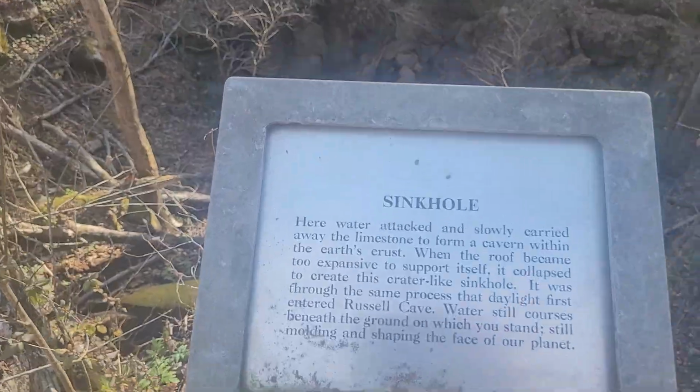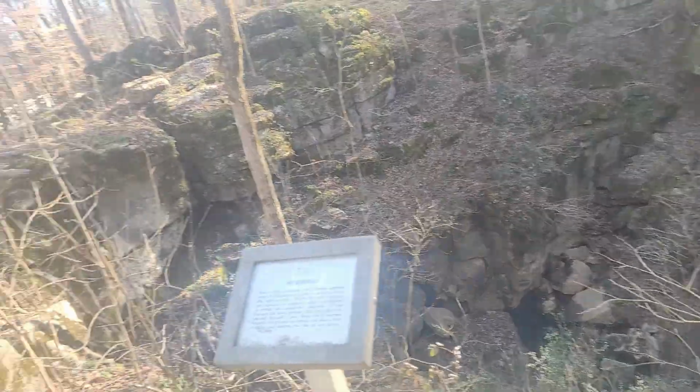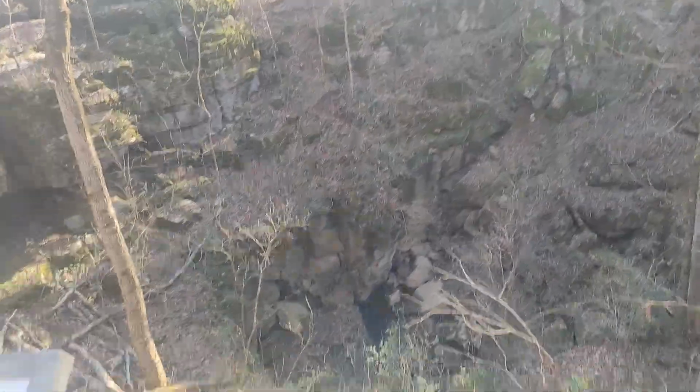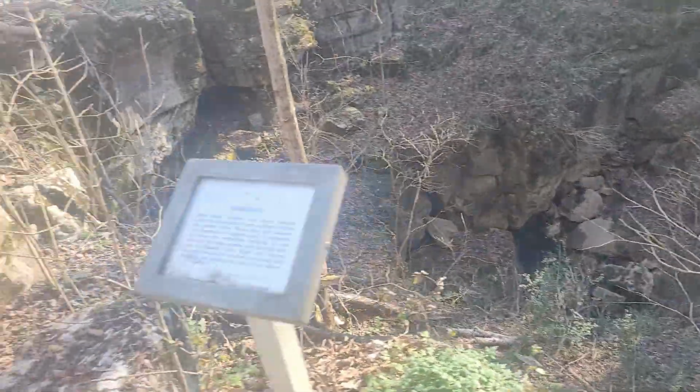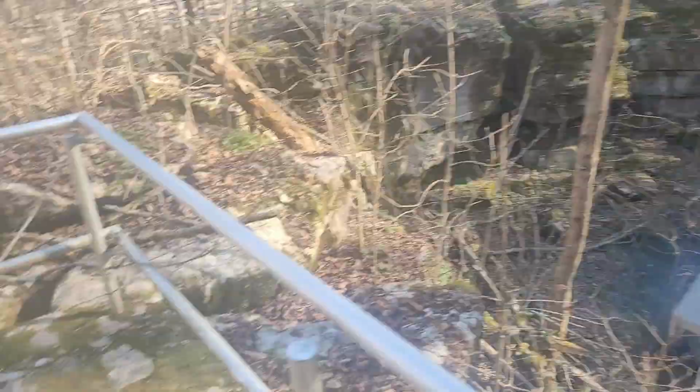Sinkhole. You can read that if you want to. Anyways, yes, it comes straight off this mountain. This is kind of similar to the Neversink sinkhole we went to. It is more south of here, but obviously the Neversink sinkhole was about 80 times bigger than this. But is that a chipmunk? There's a chipmunk right there. How neat is that? Anyway.